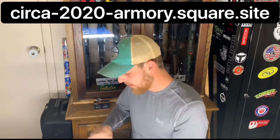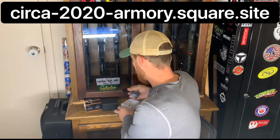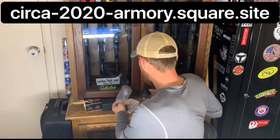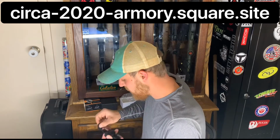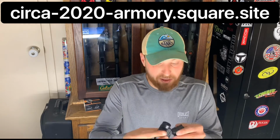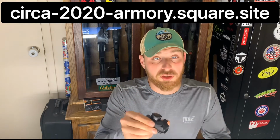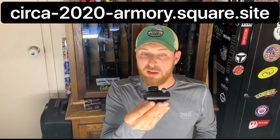So next up is the micro dot, the mini red dot, micro red dot. On the site, it is the close quarters battle red dot, the CQB. This is a 25 mil dot. I currently run that on my AR. I loved it. You guys got to come along and see the testing. It is not branded. This is just a red dot with 11 brightness levels. So this is a really sweet dot.